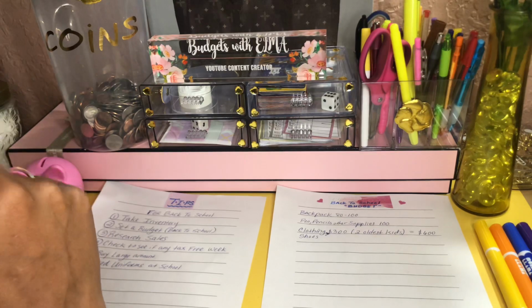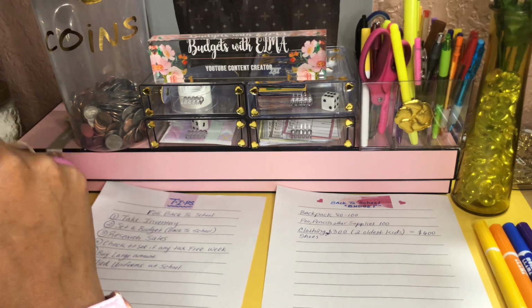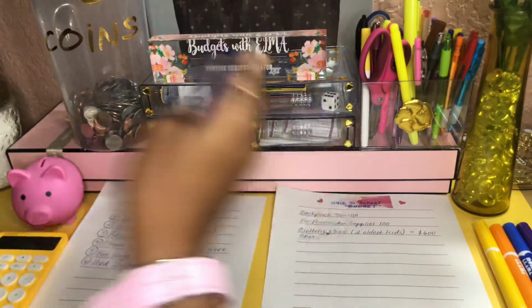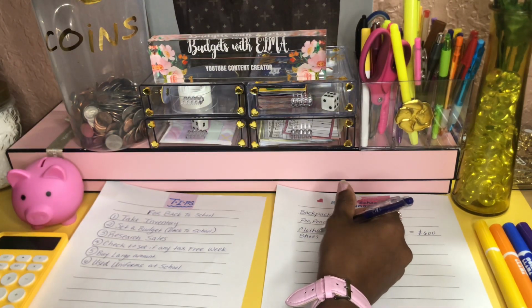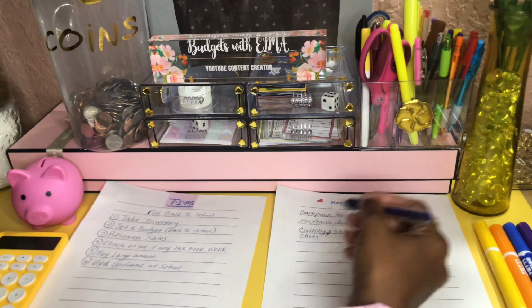So clothing would be like, my son, he wears uniforms, so that would be for his pants, shirts, undershirts, boxers, socks, belt, jacket, anything, you name it, it is within that $300. Shoes is also budgeted in there. And if we are short on shoes, my husband, of course, will chip in wherever we're short. But as for me, I am budgeting $300 for each of my kids.